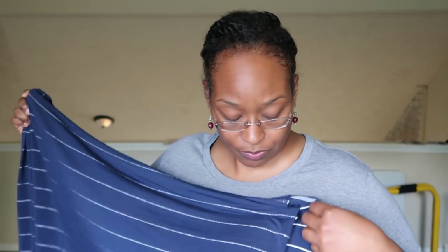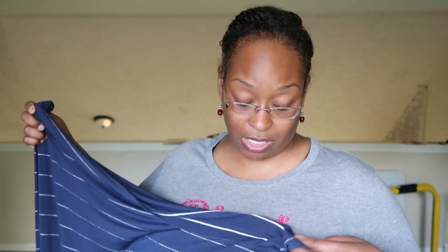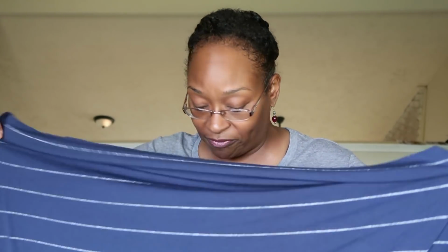So I measured the fabric against the pattern piece, and I told her I don't need a lot, I just need a yard to be able to have a nice cut piece that will be enough for me to complete my project. And so that's exactly what she said she would do. She sent me the extra yard, no charge at all. It came within a couple days. Her shipping was super fast as well.